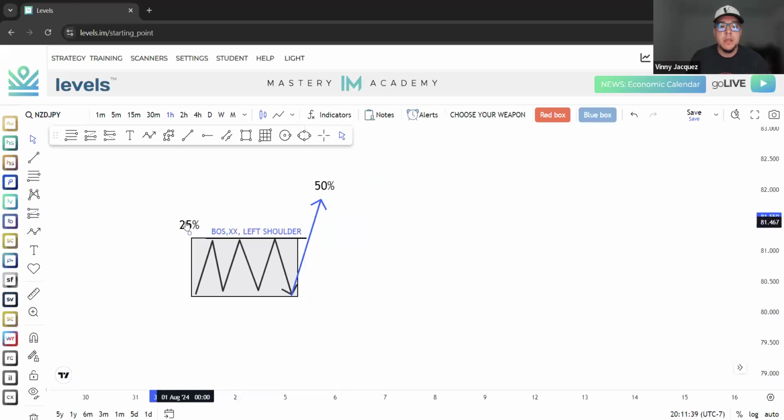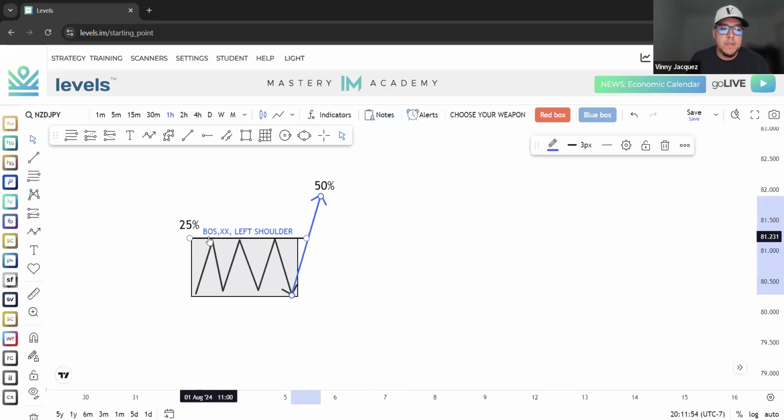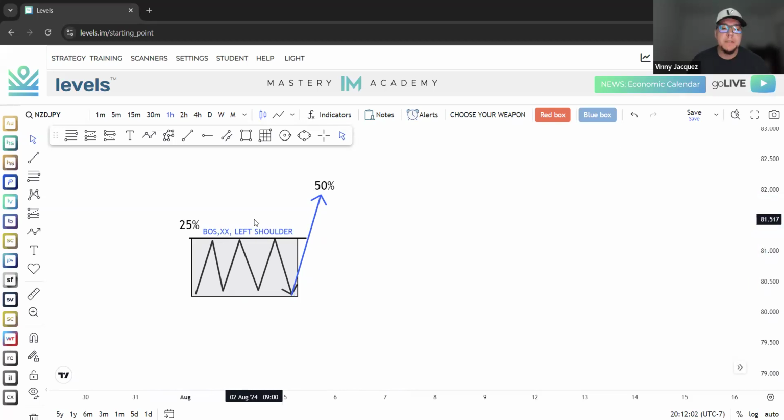This is important, guys. When anybody comes to me telling me that they can't find their left shoulder, I know you guys aren't marking it up like this. Because if you marked it up anytime we got a break of structure to the upside, and you tell yourself this is my break of structure, this was a liquidity sweep, and this is now my left shoulder, the market can change character. It's fairly easy for you to understand when you have it labeled there.